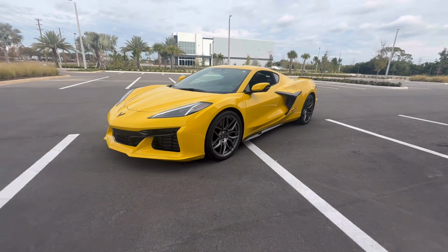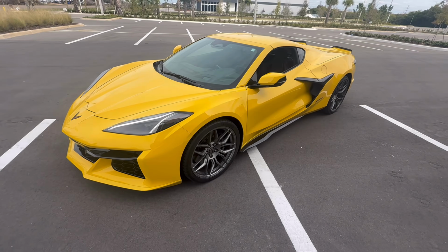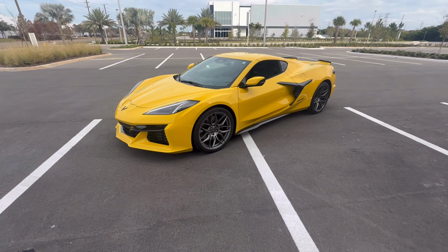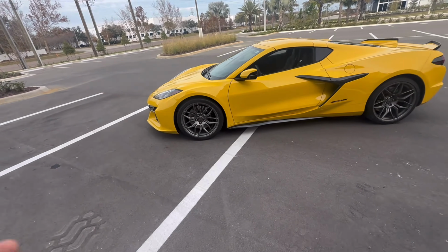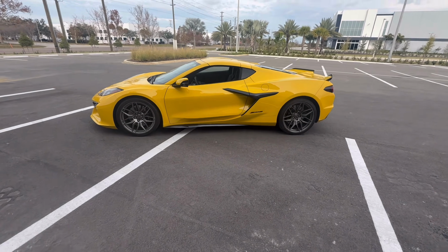I mean, it looks amazing, looks great. I think it looks better in person than it does on video for some reason. The angles and the proportions don't really come out as much on video as they do in person, but this car is awesome in person. It looks good on video as well, but I personally think it looks really sick in person.